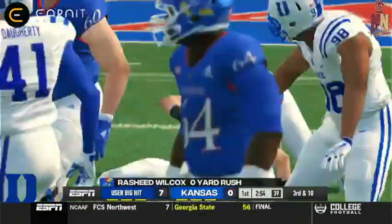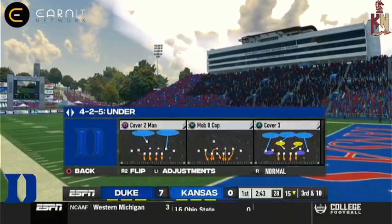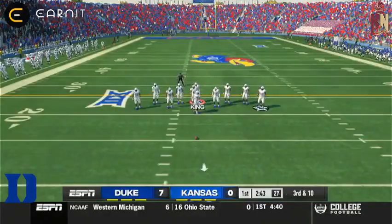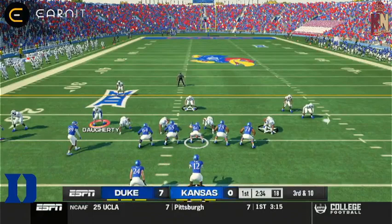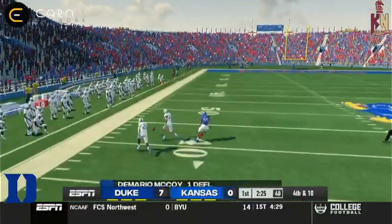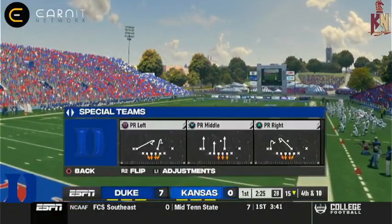Hands it off inside, brought down. No gain on the play. That brings up third and 10. Zip to that, and that was almost picked off. Peterson was the intended receiver on the play. That will make it fourth and ten.